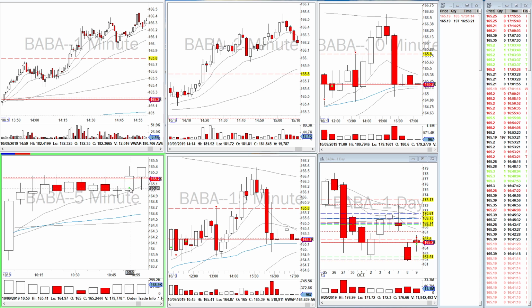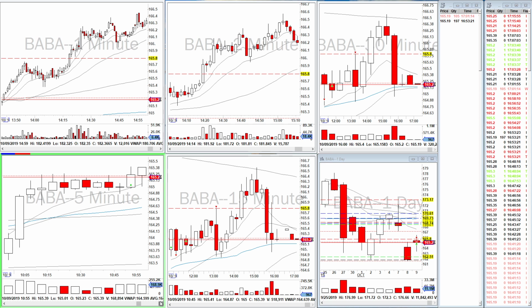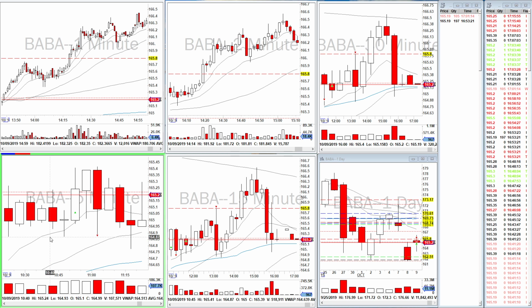Perfect entry once it made a new 5-minute high or closer to the 9 moving average on the 5-minute chart. My mistake is I didn't use a valid stop loss. This was supposed to be my stop loss, the low of all the candles, which I'm usually using, but unfortunately I think I used this candle around here, and later I got stopped out.